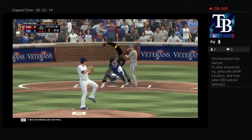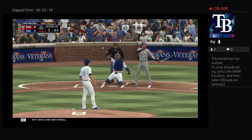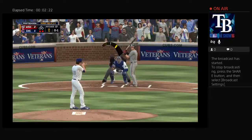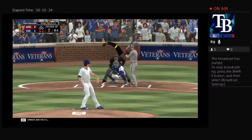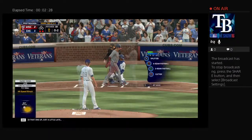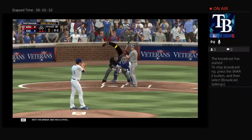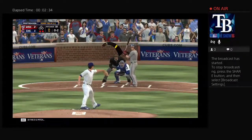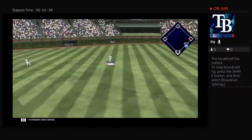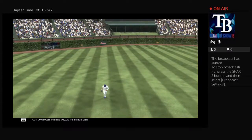Into the windup and the pitch. Takes a knee-high fastball. The windup and the 0-1. Squared that one up just a little late. The windup and the 0-2 pitch. High fly ball out to straightaway center. Jay has a read on it. No trouble with this one, and the inning is over.